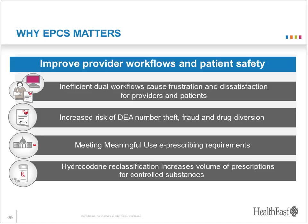There have been some studies showing that about 38 to 40% of the time, patients get prescriptions from their physician that are a mix of controlled and non-controlled substances, and that leads to that inefficient process. What's more, there's increased risk of DEA number theft, fraud, and drug diversion anytime there is a non-electronic way to do this. And amazingly, faxes are still being used for this, and if you think about the security level of a fax machine, it's alarming that that's still being used.